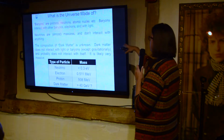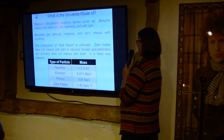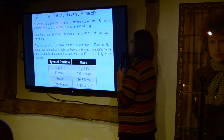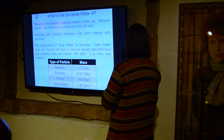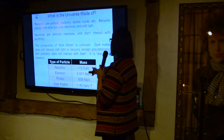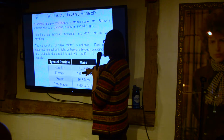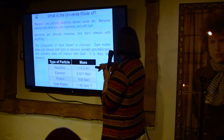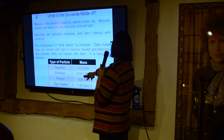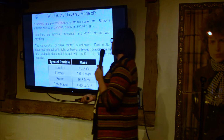We don't know what dark matter is. Dark matter does not interact with electromagnetic radiation, with light. It interacts with baryons, the stuff we're made of, only gravitationally. And it probably doesn't interact with itself except gravitationally. The dark matter particles are probably fairly massive. So neutrinos are low mass. eV is a unit of energy. Mass is energy from Einstein, so electron volts. Neutrinos are pretty light, less than 0.3 eV. Electrons, half an MeV. Protons, 900 MeV. Dark matter, probably giga electron volts.